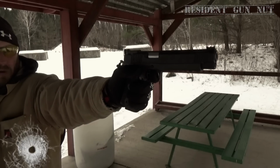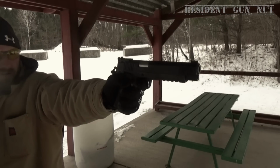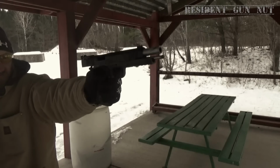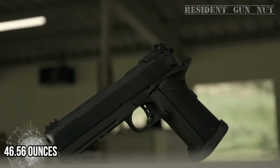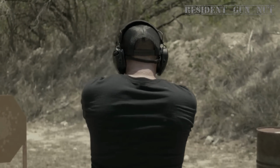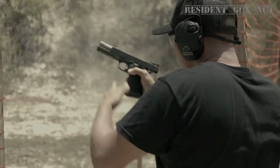With an overall length of 9.75 inches, the Big Rock isn't exactly a concealed carry piece like the Glock 29. The gun's width of 1.41 inches also makes it thick, which is understandable. It is a 1911. And because it weighs in at 46.56 ounces, it just isn't light enough to make it to the top spot on this list, though, as I mentioned earlier, the extra heft makes the recoil much more manageable, so it's a fair trade-off.